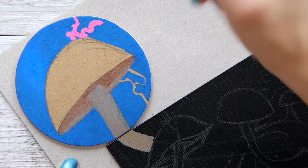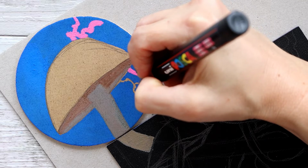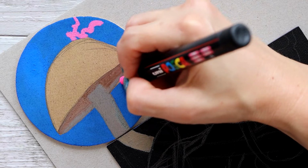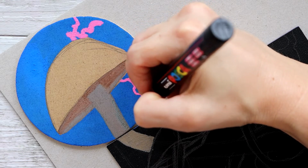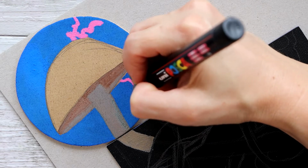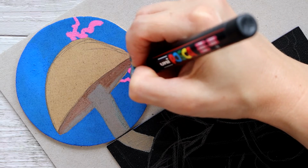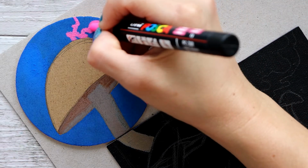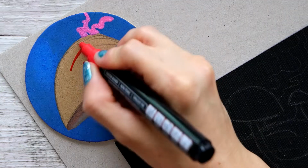bleed here, but I think that's just the material we're using, because I've never used it before, and it's sort of corky, not corky but chipboard, so it's probably expected. I don't know, I'm not experienced with this. So if anyone knows, let me know.